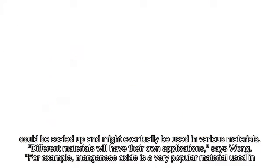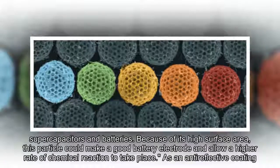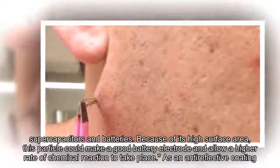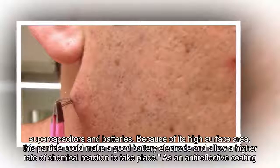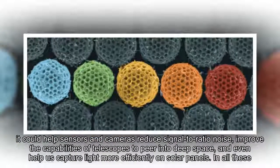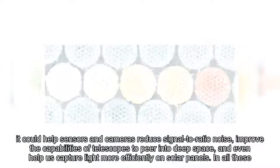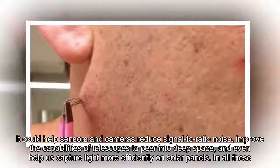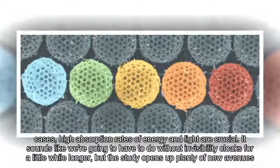For example, manganese oxide is a very popular material used in supercapacitors and batteries. Because of its high surface area, this particle could make a good battery electrode and allow a higher rate of chemical reaction to take place. As an anti-reflective coating, it could help sensors and cameras reduce signal-to-noise ratio, improve the capabilities of telescopes to peer into deep space, and even help us capture light more efficiently on solar panels. In all these cases, high absorption rates of energy and light are crucial.